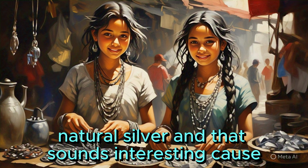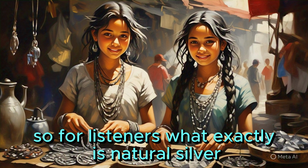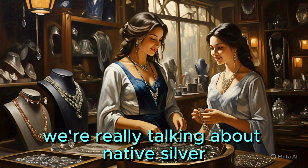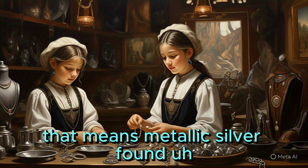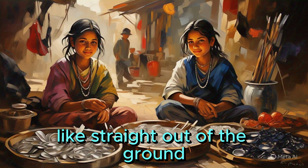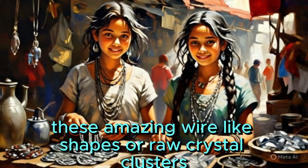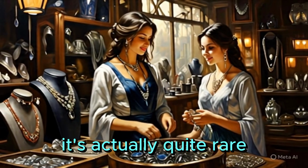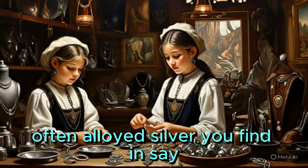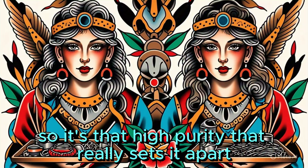Natural silver, and that sounds interesting because most silver we see day to day is refined. So for listeners, what exactly is natural silver? How's it different from the usual stuff? Good question. So natural silver, we're really talking about native silver. That means metallic silver found pretty much in its pure form in geological deposits. Like straight out of the ground. Pretty much. You find it as nuggets, sometimes these amazing wire-like shapes, or raw crystal clusters. It's actually quite rare, which makes it a very niche market, totally different from the refined silver, often alloyed silver, you find in, say, jewelry or coins. So it's that high purity that really sets it apart.